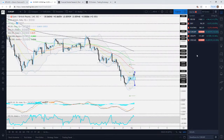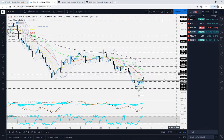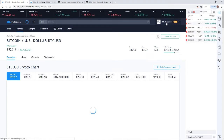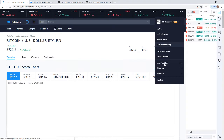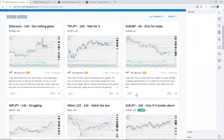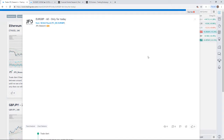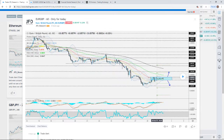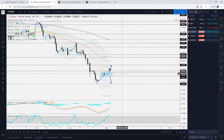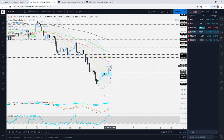Jumping into EURGBP now, this is something that we've posted today on TradingView, and let me just quickly show you what it was. And if this is going to load up finally, this would be really good. Oh, it's taking a little while, so okay guys, do apologize for that. So this is something that we've posted here today, and we were talking about this little box, this little range that the pair was stuck in, and I was telling you guys to keep a close eye on the boundaries of this little range, and you can see that we managed to break it to the upside, managed to push higher, and this is where it ended up going to.